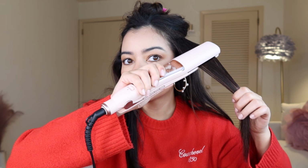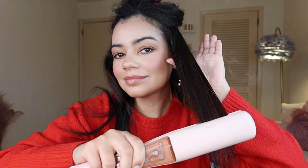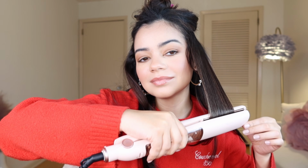I really love the shine that this gives to my hair. But this one is very affordable. I think it's like 60 bucks. You know, Wavytalk is always super affordable. As you can see, I use a steam. It has this water tank right here, which is actually pretty big.